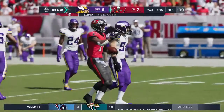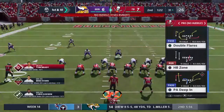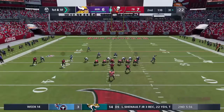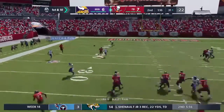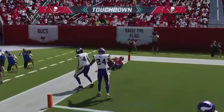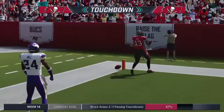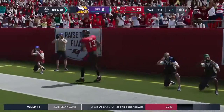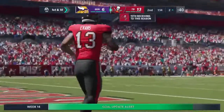It's not all the time that the play caller should get all the credit. Sometimes I think in the huddle, the quarterback just says, hey, he's going to make a play for me. I just need something right here. And the end result there, nice first step. And he's into the end zone. Touchdown, Buccaneers. Mike Evans with touchdown number 15 on the year and second of the game.